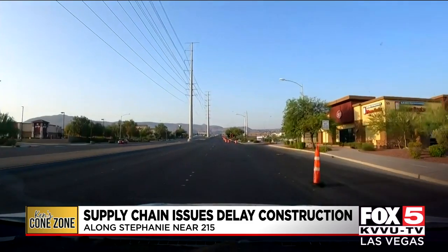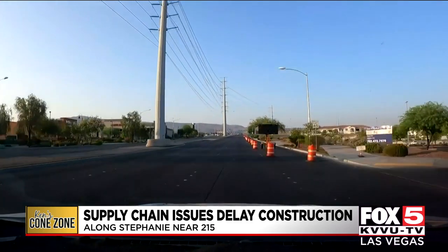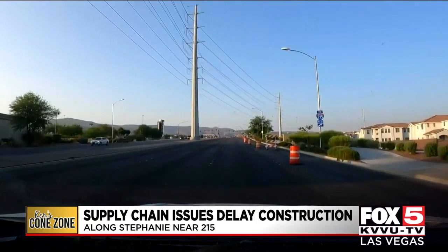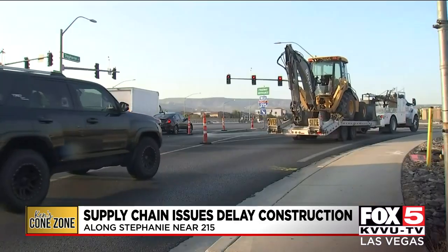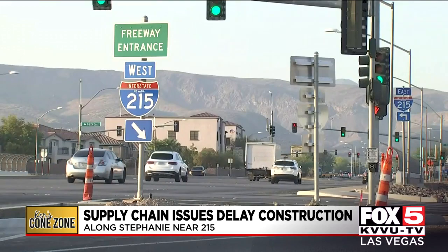The project calls for the repaving of Stephanie Street from just south of American Pacific Drive by the railroad tracks down to the 215 freeway, along with sidewalk upgrades for ADA compliance, intersection improvements as well at Wigwam and Stephanie Street, and best of all, the addition of a new fourth traffic lane on southbound Stephanie Street approaching the ramp to the westbound 215.